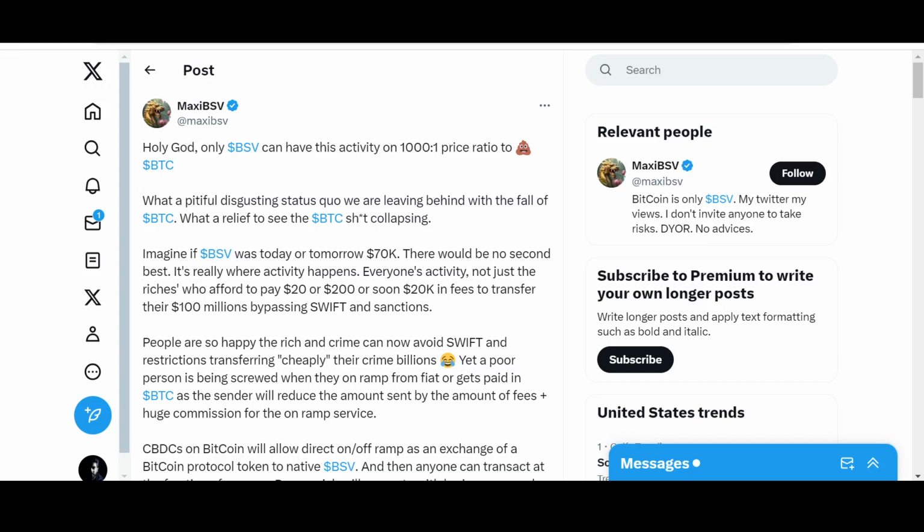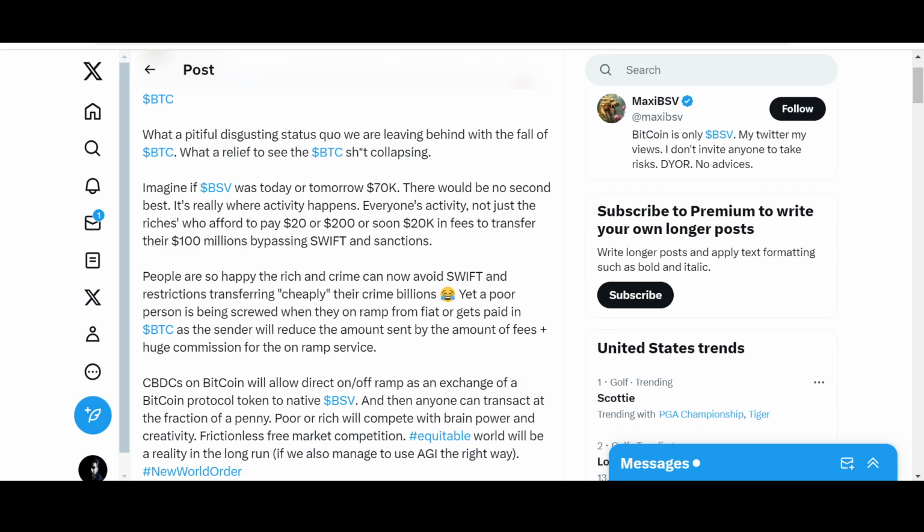Yet a poor person is being screwed when they on-ramp from fiat or get paid in BTC, as the sender will reduce the amount sent by the amount of fees plus huge commission for the on-ramp service.